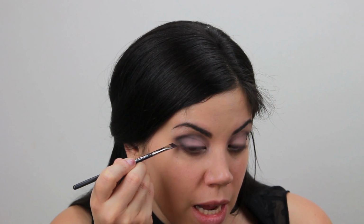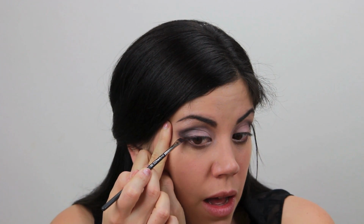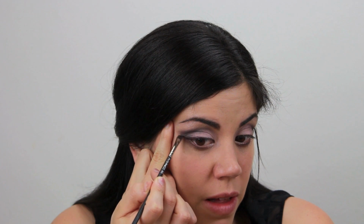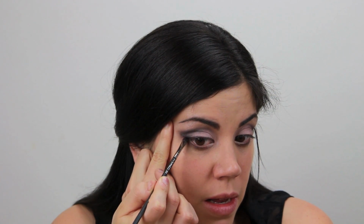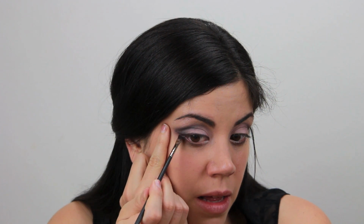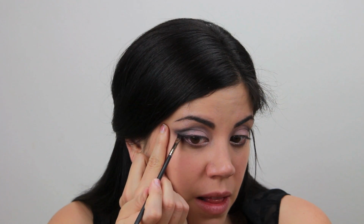Now, coming up slightly from my lower lash line, I am going to begin to create a very small wing, which won't be super noticeable over the dark color eyeshadow, but it'll be just enough that it'll stand out the slightest bit. And then I will pull it back in to close up that wing and fill in any blank space.